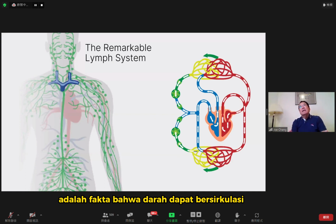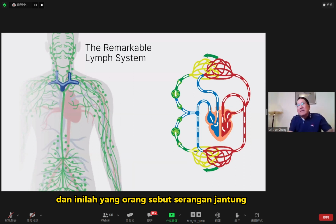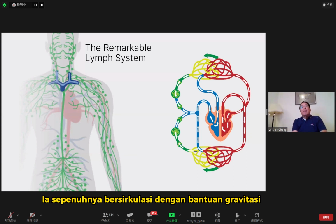Obviously, the biggest difference you notice between the lymphatic system and the blood circulation system is the fact that the blood can circulate no matter whether you're standing up, lying down, or sitting down, because it has a pump. We call it the heart. If your heart stops pumping, there's no blood circulation, and essentially the whole body collapses. So that's what they call a heart attack. By contrast, the lymphatic system doesn't have a pump. It has no heart equivalent. It purely circulates through gravity.